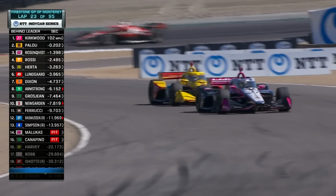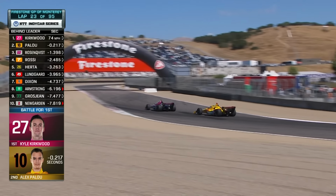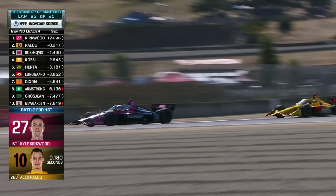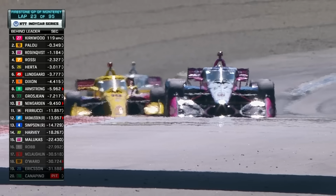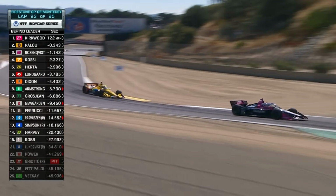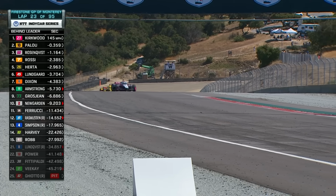This is great defensive driving, though, from Kyle Kirkwood. It's so hard as a driver in this scenario, Townsend. As you know, you've got to be eyes forward, hitting your apexes, hitting your brake points, but at the same time, you've got to keep one eye on the rearview mirror to see where that number 10 is. That bright yellow DHL car making all sorts of flashes in the wing mirrors of the 27 and keeping focused, keeping your car on track, hitting all your marks under this kind of pressure is incredibly difficult, but for 23 laps, Kirkwood's done it beautifully.